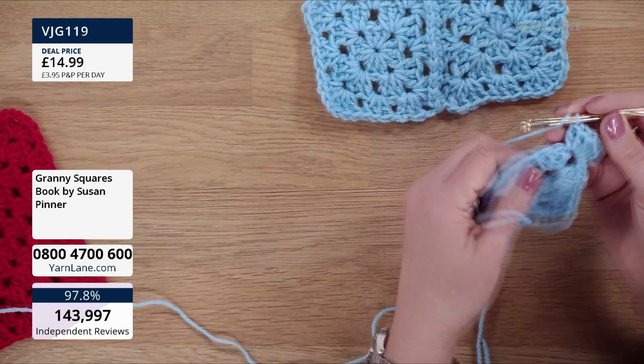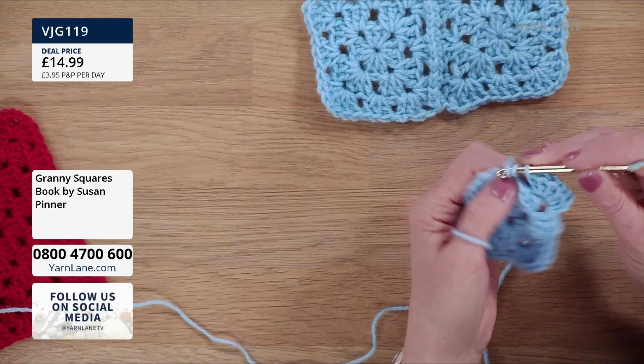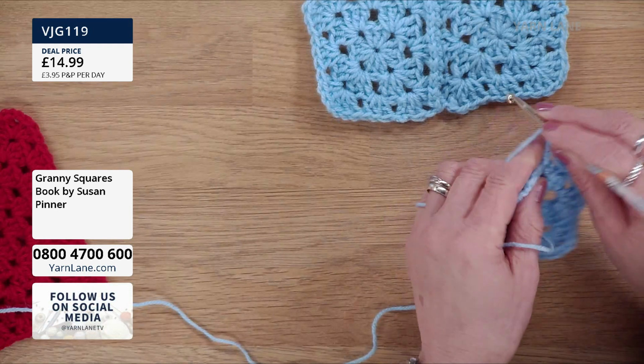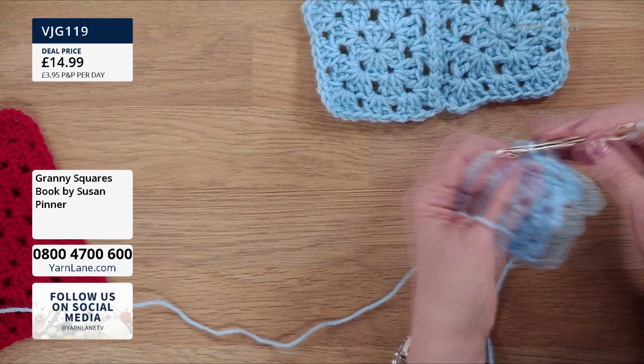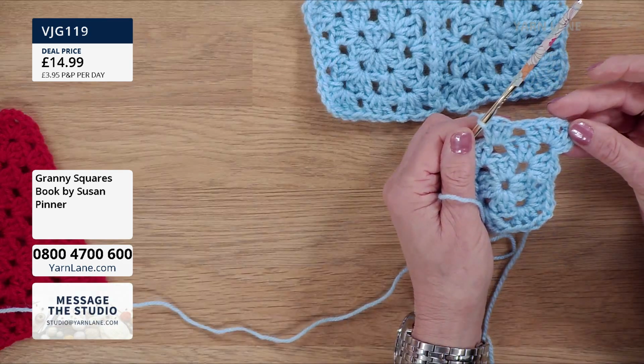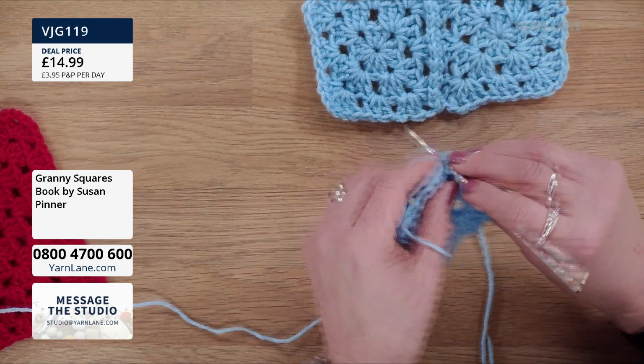So I've come to my side stitch. I'm glad we've got one of these in it, because all that you do there is one set of trebles, so you've got three trebles into one side stitch. So that's my side stitch completed. And now I'm going to do my corner.